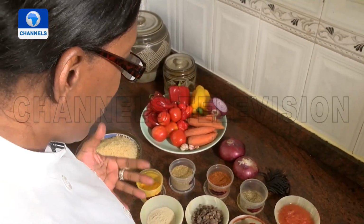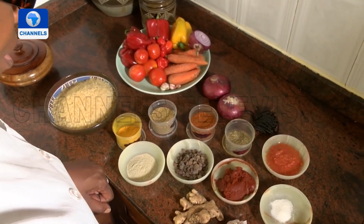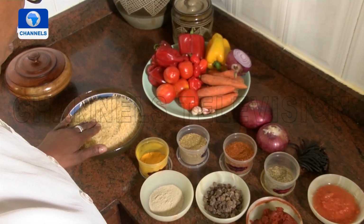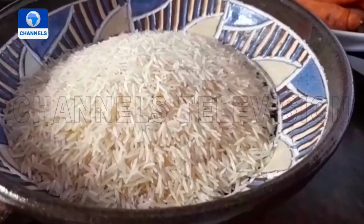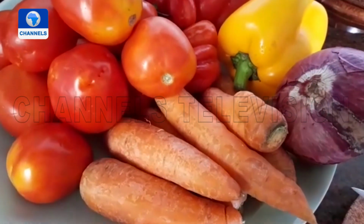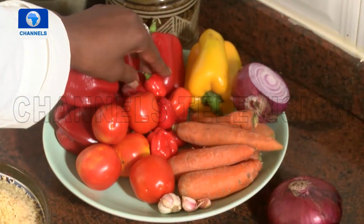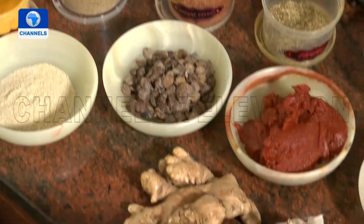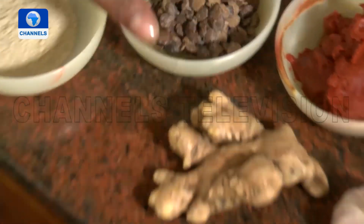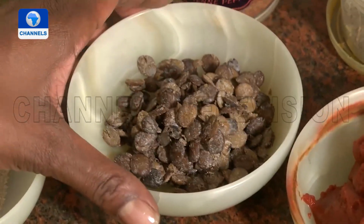Time to start the jollof rice. And what a plethora of stuff we have in front of us to use. Delicious. Starting off with this beautiful Thai fragrant rice. I'm moving on to some essentials like tatashe, beautiful scotch bonnet. It's going to be packed with that. I've got lovely garlic over here. Ginger. I've got my favorite stock cube, which is iru.